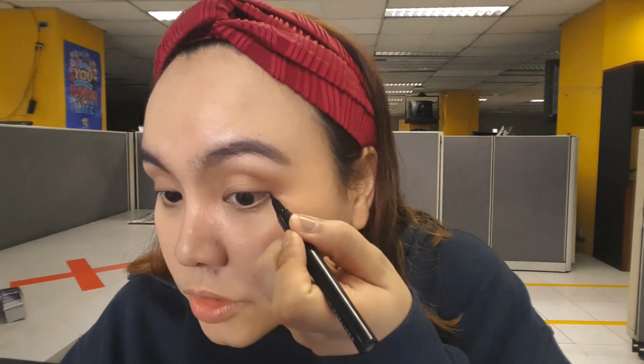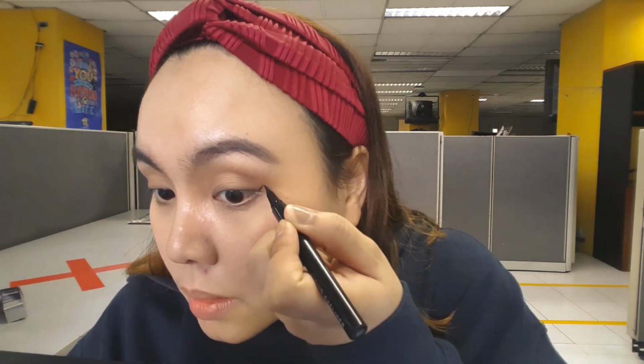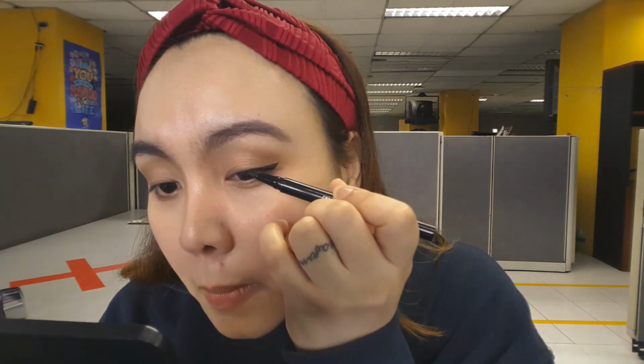Dagdagan niyang, since I'm using a cream, mas mukha siyang subtle and natural looking. Then, maglalagay ako ng eyeliner. I just usually do a baby wing line. And then, alam mo yung parang kalahati lang ng eyes ko yung nilalagyan ko. Mascara. And then just concentrating lalo na sa outer side.